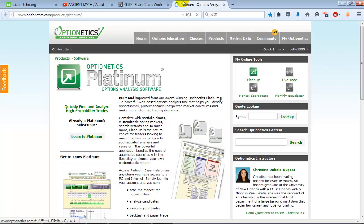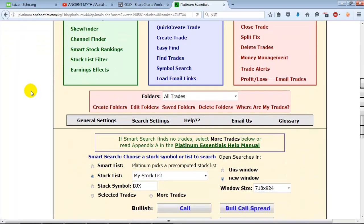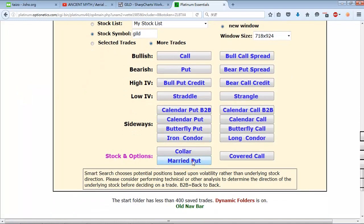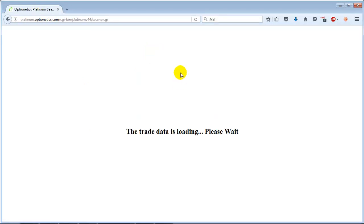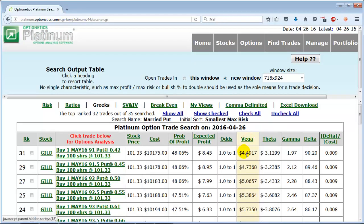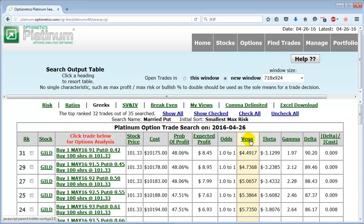But the deeper you get into options, the more you understand that what a married put really is, is simply a long call. Alright, so I'm going to give you an example of a married put. We're going to use Guild. We're just going to click on married put here and we're going to see some married put choices. I like to arrange them by negative vega, or the lowest vega, because usually when a stock falls, vega is going to rise, and if you have a high vega for your options strategy, you're going to lose a lot of money really quickly. So I generally will go with something that's very low vega.